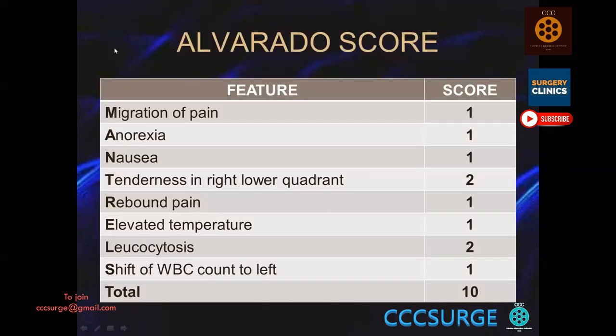So what do we have as a scoring? We use something called the Alvarado score. And what is the Alvarado score? It's migration of pain, pain which started in the epigastrium or the umbilicus, then localized in the right iliac fossa, anorexia, nausea, tenderness in the right lower quadrant, rebound pain, elevated temperature, leukocytosis, and a shift of the WBC count to the left. So that gives you a total of 10, of which tenderness in the right lower quadrant and an elevated TLC, total leukocyte count, were the most important in terms of weightage.